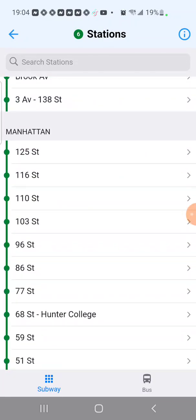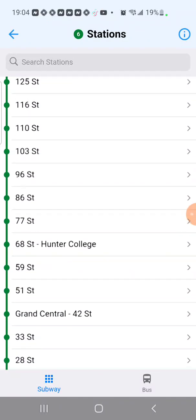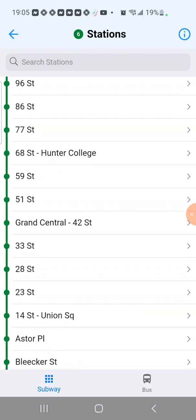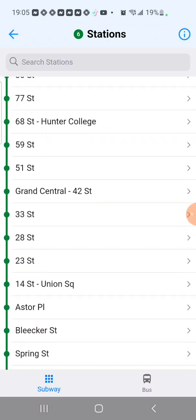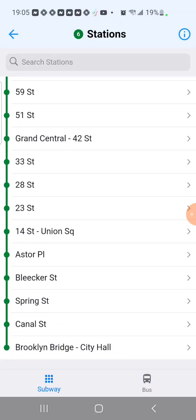And then at 116th Street is a local station. 4 trains stop here. And then at 110th Street, 4 train stops here too, because of track maintenance at night. Also at 96th Street and 103rd Street, 77th Street, 68th Street, 51st Street, 33rd Street, 28th Street, Astor Place, Bleecker Street, Spring Street, and Canal Street.